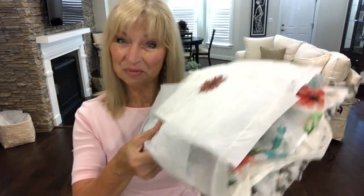It did come in this bag and I'm assuming everything that you don't want goes back in here and gets returned. So I'm thinking there might be a label in here. So let's take a look.